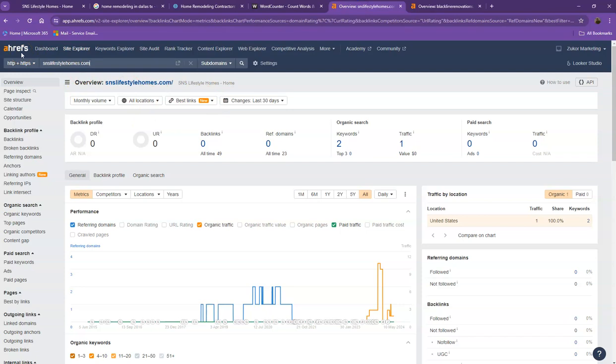So we'll be talking more about the numbers, starting off with DR. This is the level of trust that Google has in your website, and UR is the strength of your website. Backlinks, on the other hand, are other websites that refer to your website. So they're like shoutouts from different directories like Yellow Pages, Yelp, and the like.